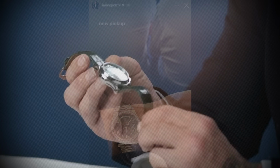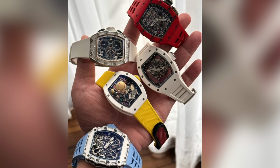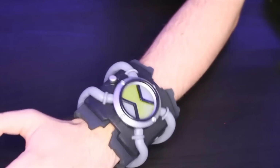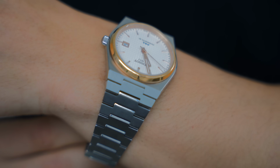Now, just because you see all these guys on social media rocking Rolexes, Patek Philippes, Richard Milles, doesn't mean you shouldn't buy a watch just because you can't afford one of those brands. And besides, what's the deal with the Richard Mille anyways? Shit looks like you might pick it up in your next McDonald's Happy Meal. I'd rather wear a fucking Ben 10 watch, no cap. The point is, the watch is there to complement your outfit. It doesn't matter how expensive it is or what brand it is, it's there to look stylish.